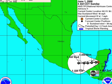And here's the projected track and intensity of Arthur. And so it's still some question about the Bay of Campeche, but it does look like it's going to stay over land and should remain a depression.